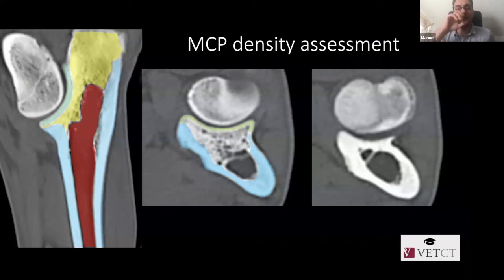I think subjectively assessing the density works better. And one of the key things to understand is that the cortical bone and the subchondral bone are similar in density, and they are homogeneous. So when we look into this in a different window, you will see what difference it makes.